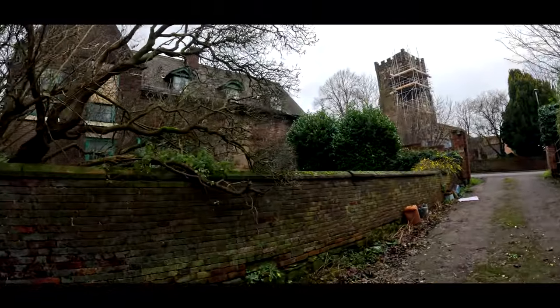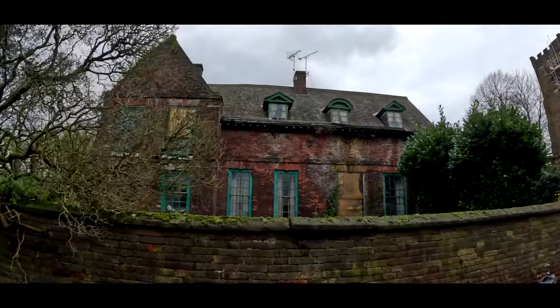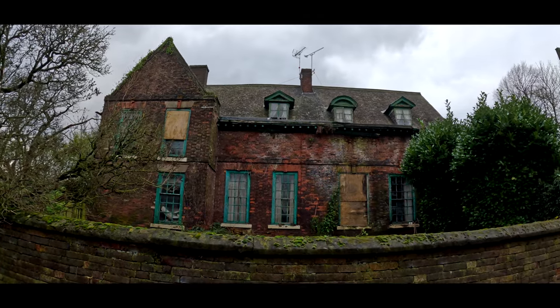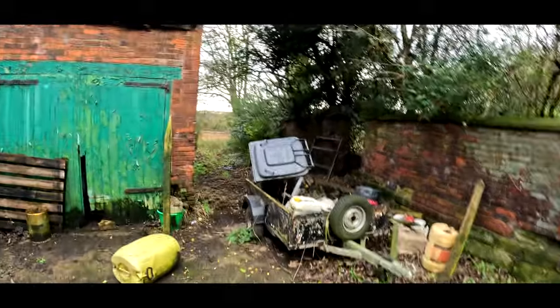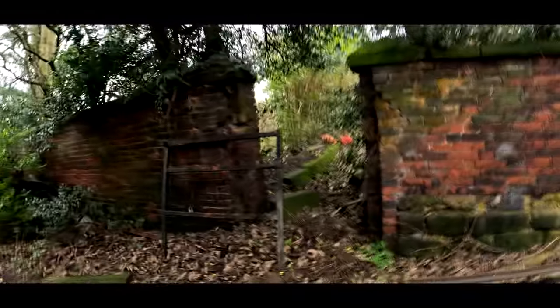So, as Mr. Mickey was just saying, this is the old house here. Got a few boards on it. Some of them are old though, aren't they? Yeah, they're not new. The roof up there is collapsing, everything. I think we are on solid ground here. You can smell the mould from the house. Yeah, let's crack on. Very muddy.